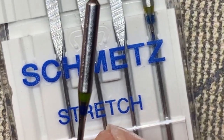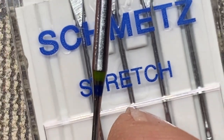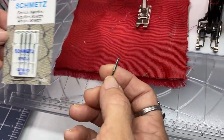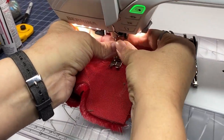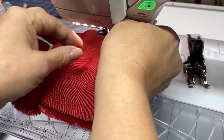It's in there somewhere. There it is. Cool. Okay. This color coding is a lot easier to understand than the tiny, tiny writing on the needle, because my eyes cannot see that. So the color coding is much better. I'm going to stick my needle up there, with the flat side to the back, because that's the way these go.